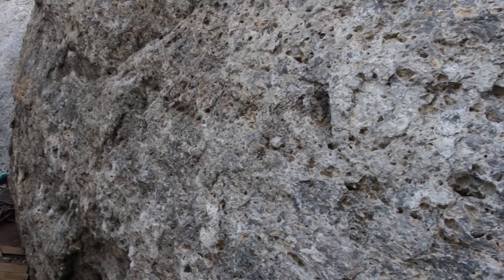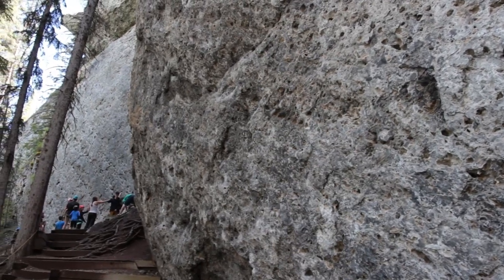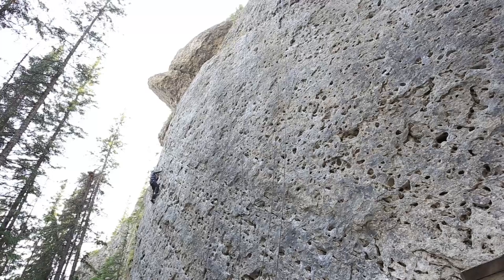Heading out of the upper lake into the climber zone, we're now entering a rockfall hazard area, so please use some caution. Now, on the other side of the canyon is a platform that is used by the climbing school, which practices on this exceptionally clean face of the cairn.